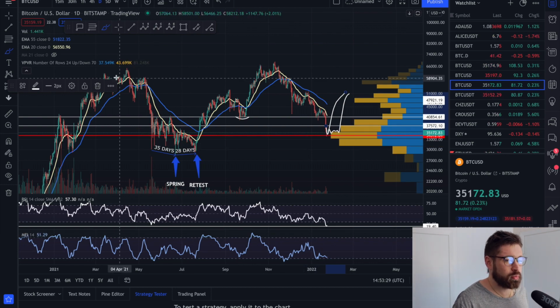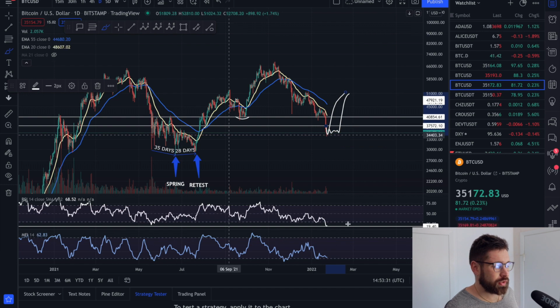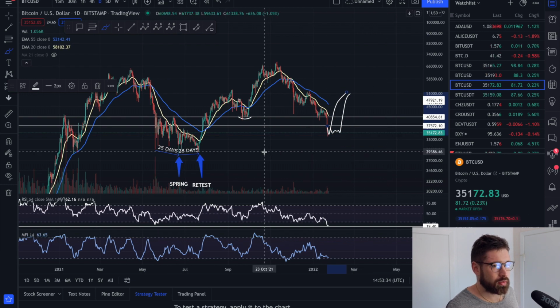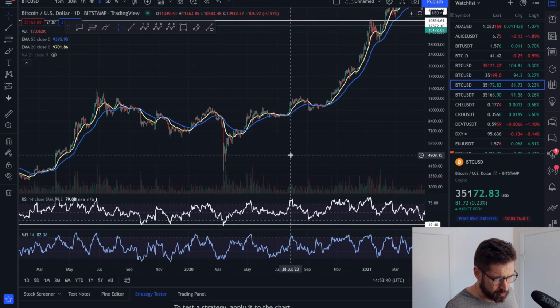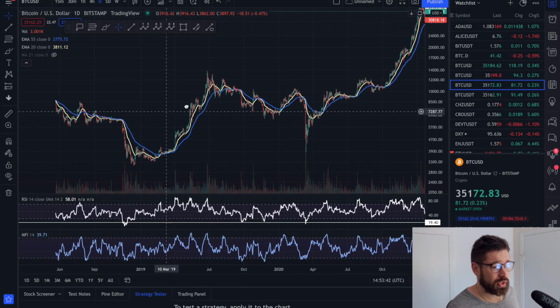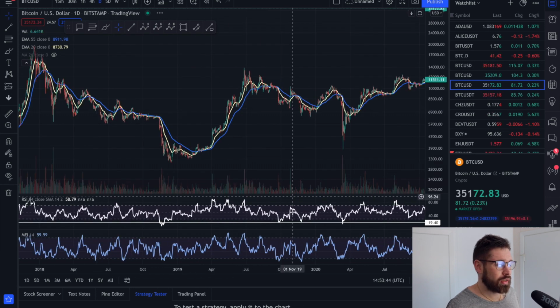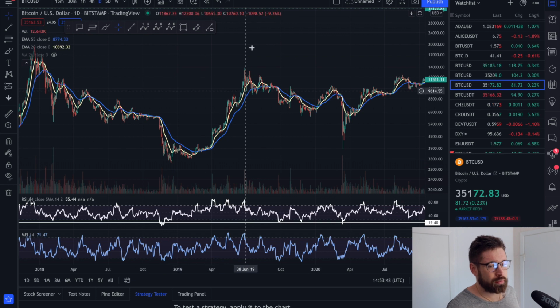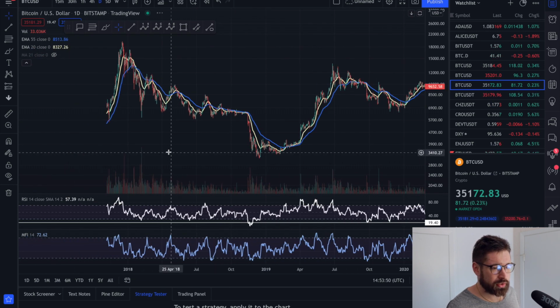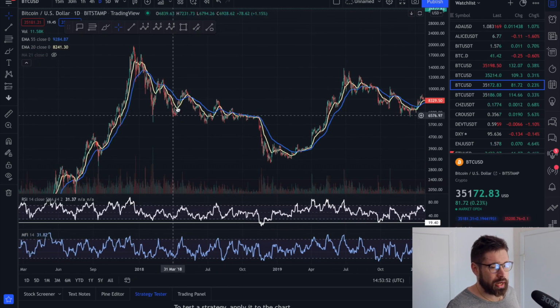So I'm going to quickly remove the VPVR. Actually, I'll leave the money flow open. So what we're going to do is we're going to scroll back into the bear market, guys, just to show you guys what happens when we are this low on the RSI. Look right here, guys, bounce back to the upside. Right here, extremely oversold, massive bounce back to the upside. We'll give some other examples. Right here, oversold, bounce back to the upside, oversold, bounce back to the upside.